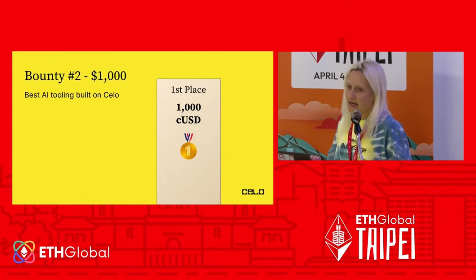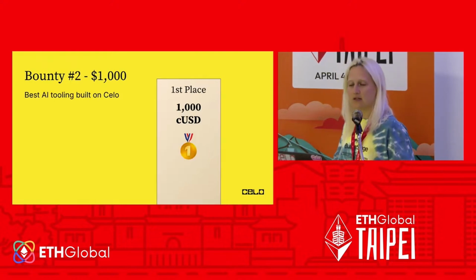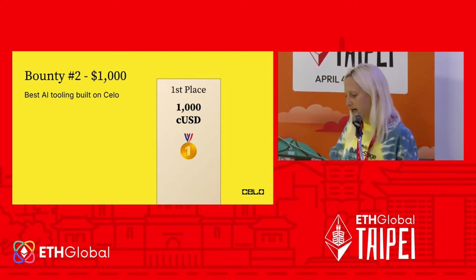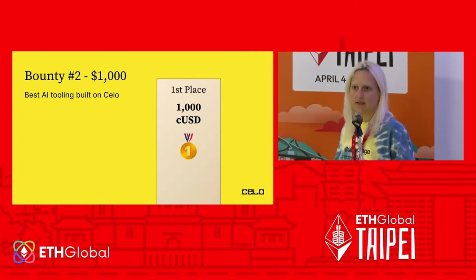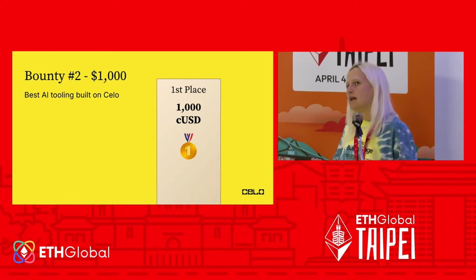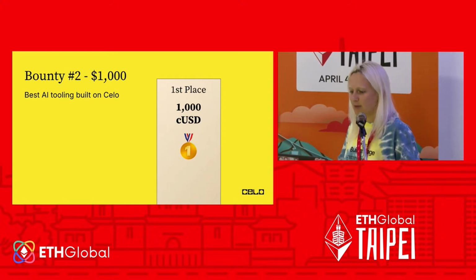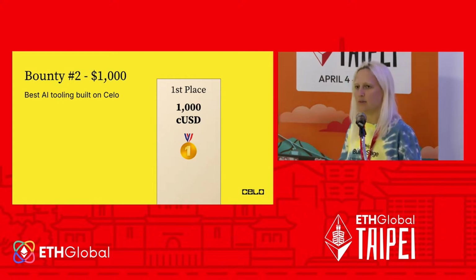Then we're also looking for AI agent tooling, so everything that's outside of the agent and enables AI agents. Be creative, understand what kind of infrastructure you want to build. Come to us. We are looking to support a lot of projects that plan to build after the hackathon. So make sure to show face, connect with us on Telegram.